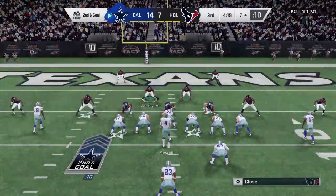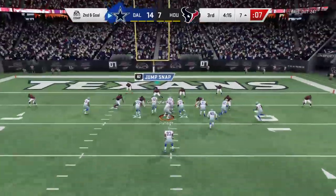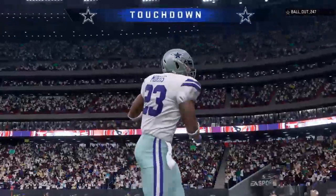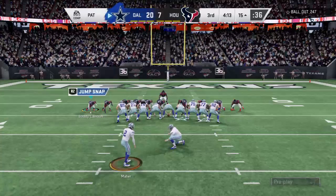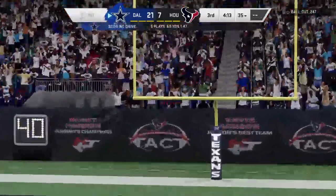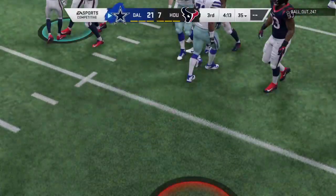They'll try again here from the 7 on 2nd and goal. They run again with Lawrence, and he'll take it into the end zone for a Cowboy touchdown, taking it in from 7 yards away. And the Cowboys push out in front further. Extra point by Marr, up and good. And it's now 21-7.